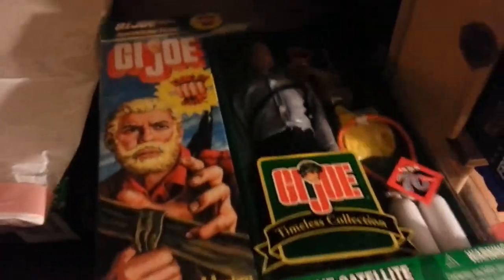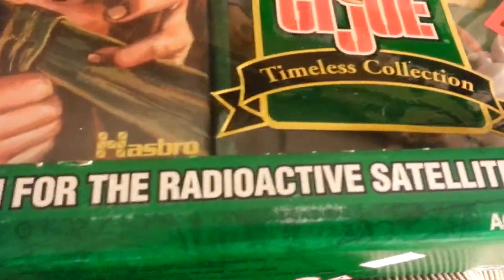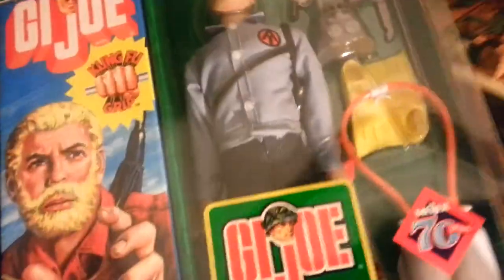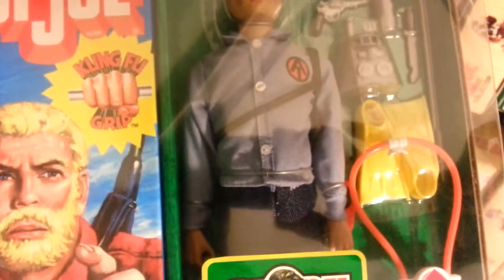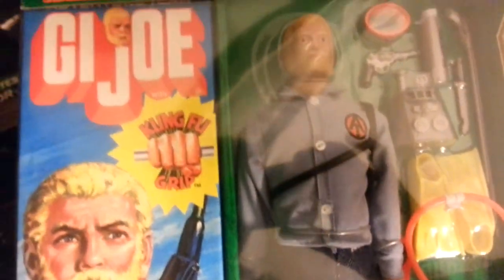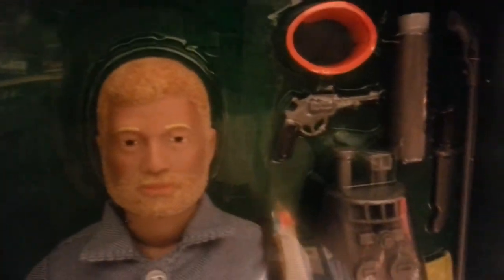And here's another one. This is my adventure team search for the radioactive satellite. You have a timeless collection. This is the second one. Adventure team. Looks like the sea adventurer. He's got the blonde flocked hair. Good job on the flocking.